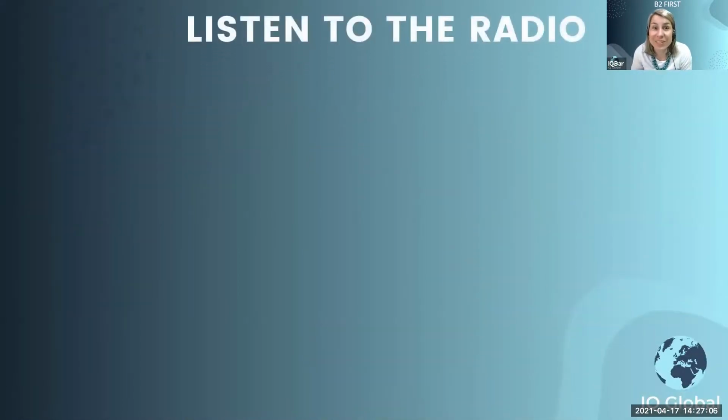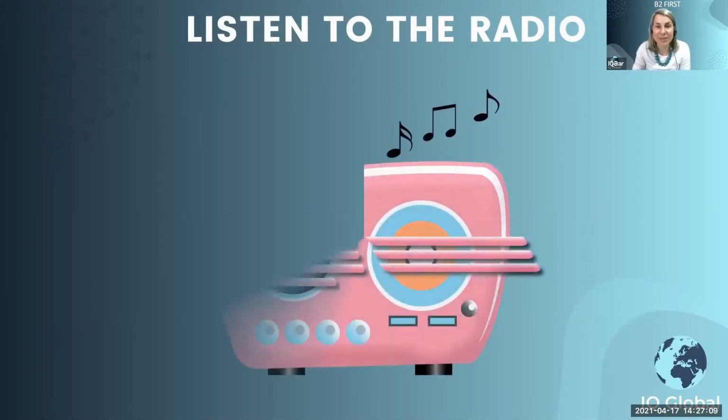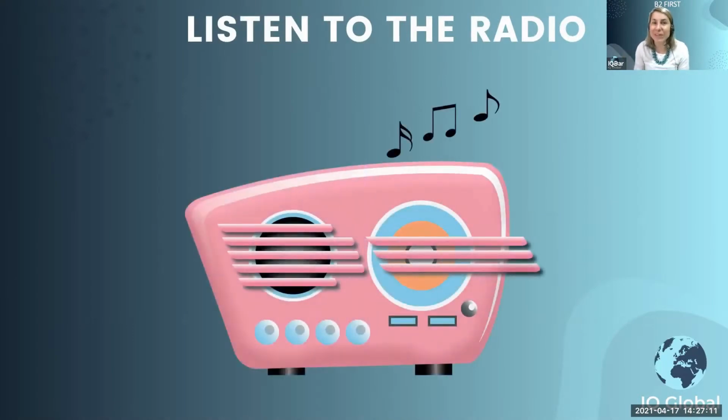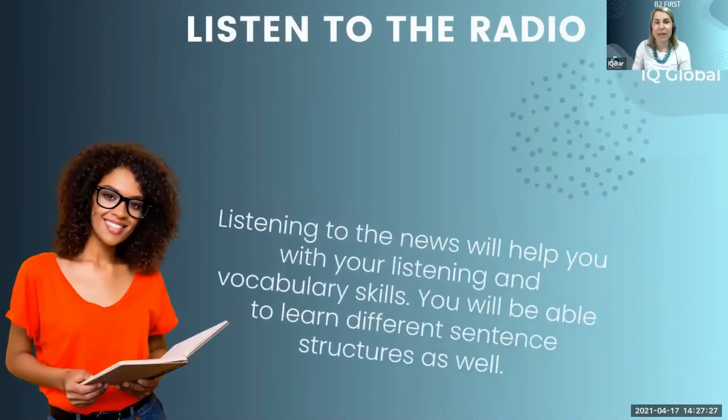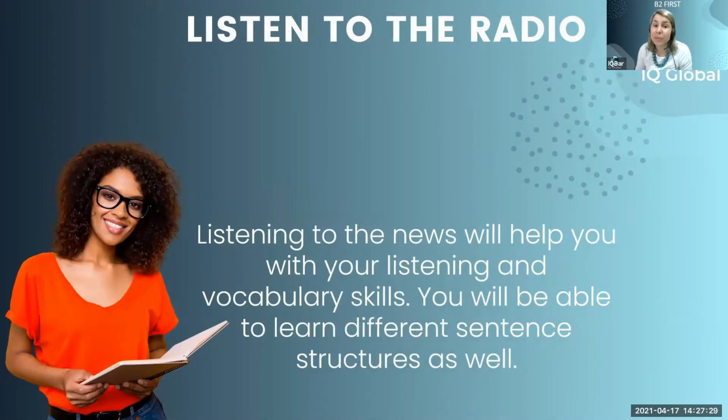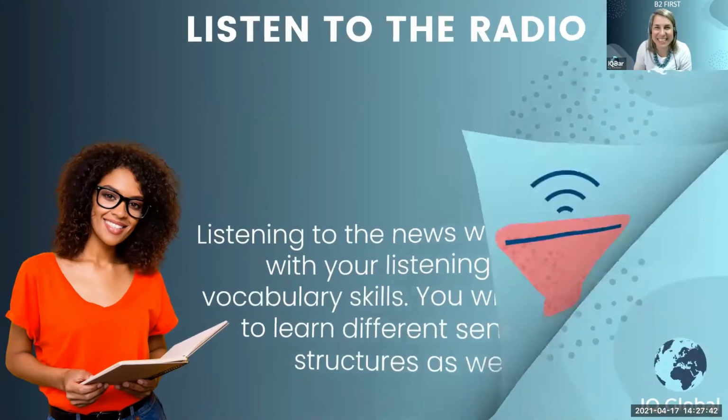But another thing that you can do is listen to the radio. Who knew that listening to the radio is a study method? But this is super important because we have a listening section in our exam. Listening to the news will help you with your listening and vocabulary skills. You'll be able to learn different sentence structures as well. Great. Everyone, go and listen to the radio.